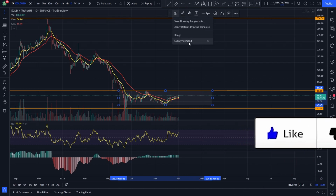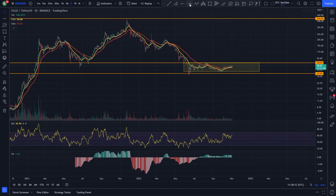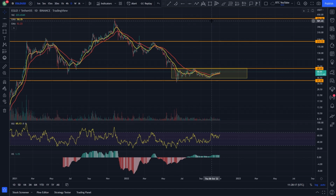If I just change this so you can see it a bit better, these are probably the key levels that we are looking at for Elrond right now. We'd say realistically looking something like this as well for maybe another key level, if you want to be looking at more levels.